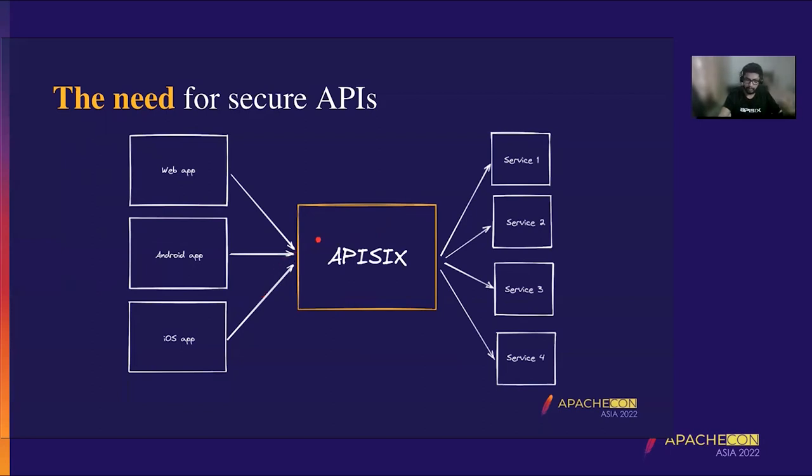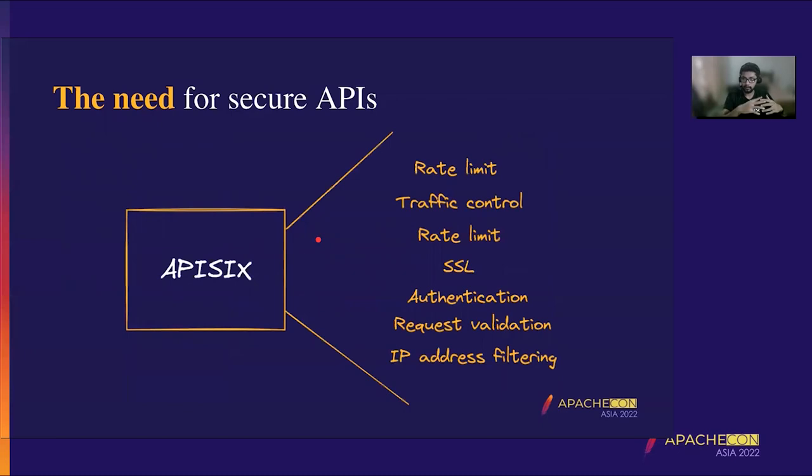So let's look a bit more into the security aspects of Apache APISIX. There are a lot of security aspects. Some of these might not be that intuitive. Some of these might not have crossed your minds when you think about security. There is traditionally the authentication, the SSL, the traffic control, that sort of thing. But security also means a lot more. Security also means a wide range of things. So things like rate limiting, SSL, authentication, request validation, IP address filtering, all are important when you are talking about security.